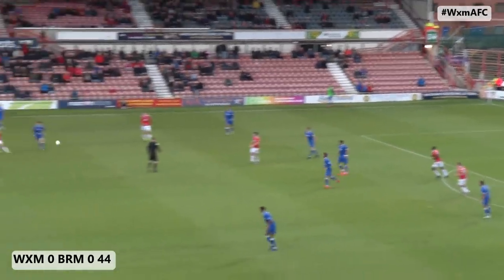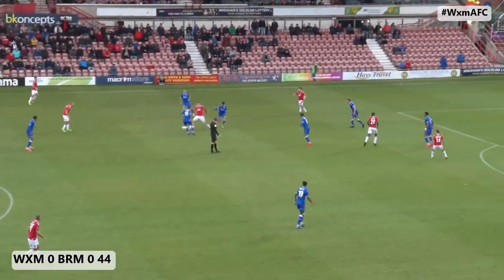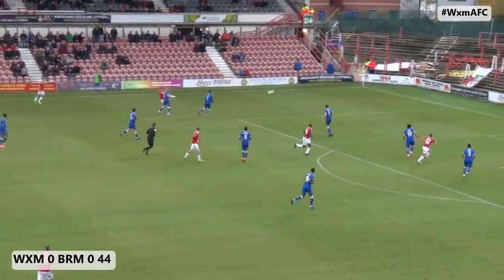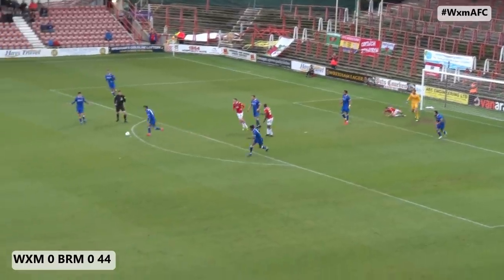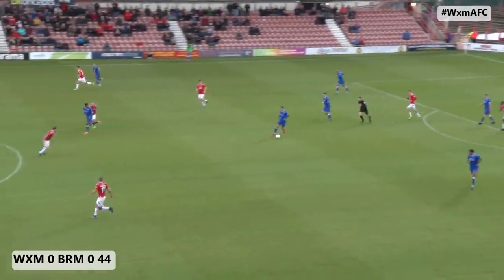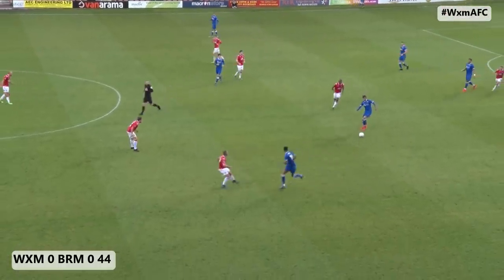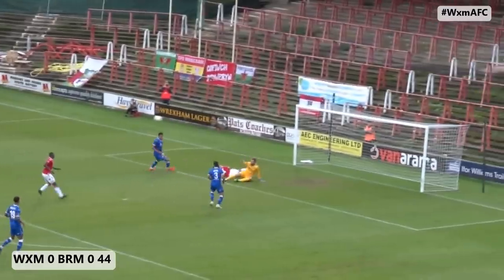Forward by Pearson, Summerfield, Grant, Tollett checks his shoulder, good work from Tollett. Now the ball comes into Grant, he's onside, cross comes in, Rutherford's there, good save from Haddad. Ben Tollett couldn't get the follow-up. Another really good chance for Wrexham. Outstanding save, you've got to say, from the Bromley goalkeeper.